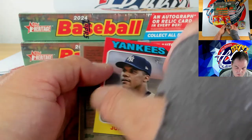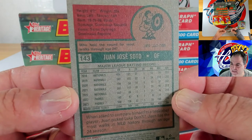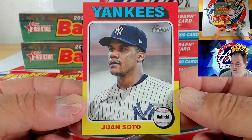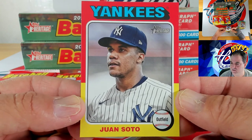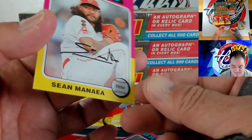Oh. Oh my God, we finally found a massive Soto card. No signature short print variation. These are pretty rare. Awesome hit there for the Yanks. I'll bet you that's a pretty expensive card right now.